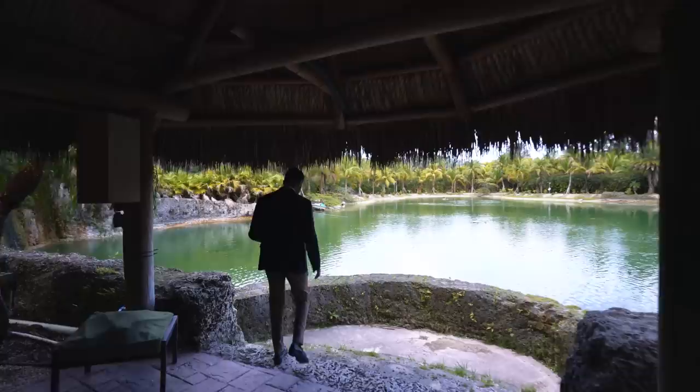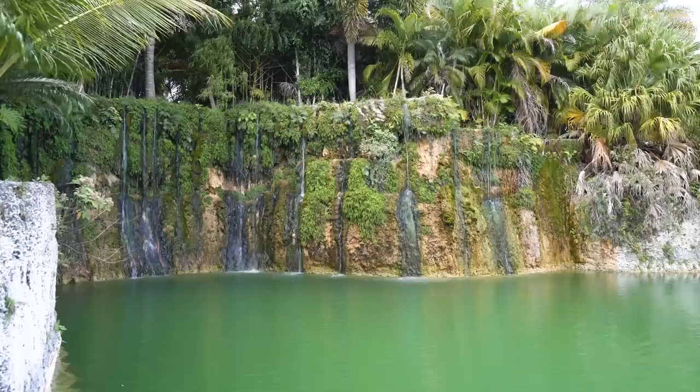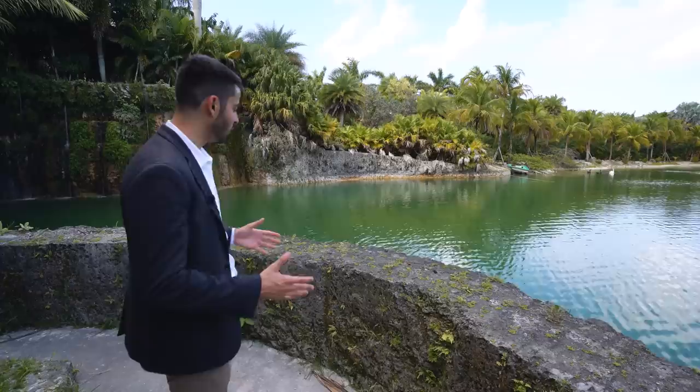So here's your lake. It's a man-made freshwater lake, with a beautiful water feature right over there. And oh, look at the swan, black swan, ducks. Wildlife is around us. It's beautiful, it's peaceful. You have the palm trees around, like it literally feels like you're in another world, right? And then you have this water feature coming down right over here, which is so beautiful. And it was made, right?